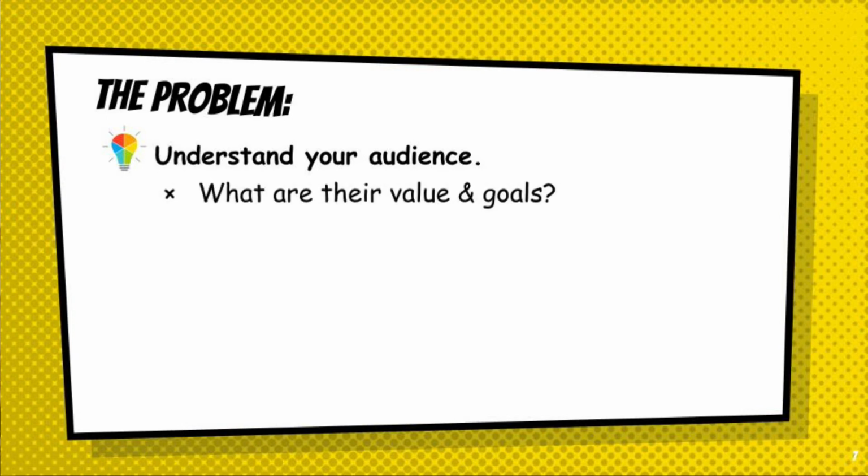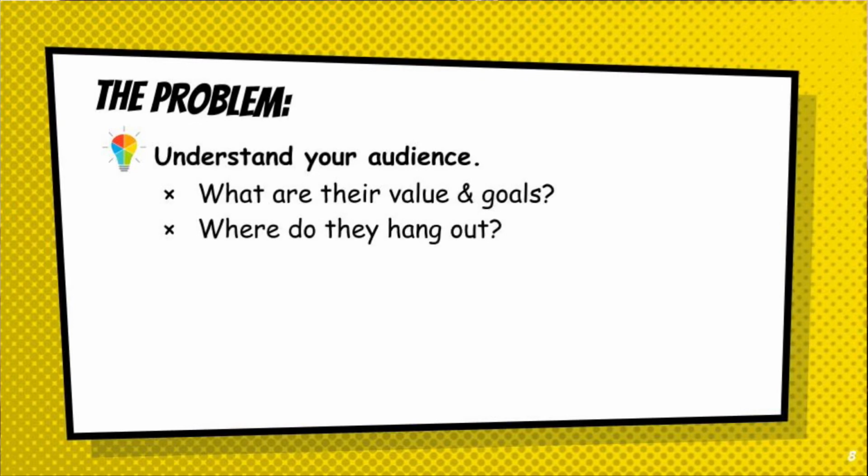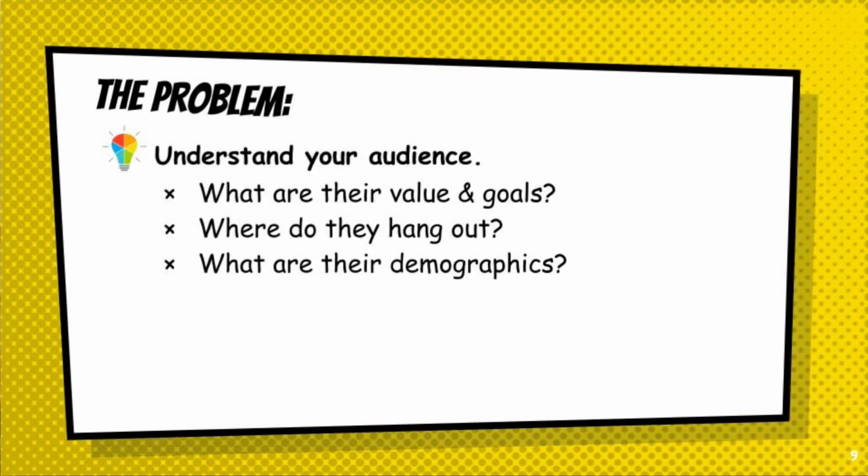The first one is to write down what you think their values and goals are. Don't project yourself here. This is all about your ideal customer and what they need. The second is find out where they hang out. Is it on social media, book sites, magazines, YouTube? If you can find their meeting places, you can read what they're saying, the questions they have, and the language they use. What are their demographics?